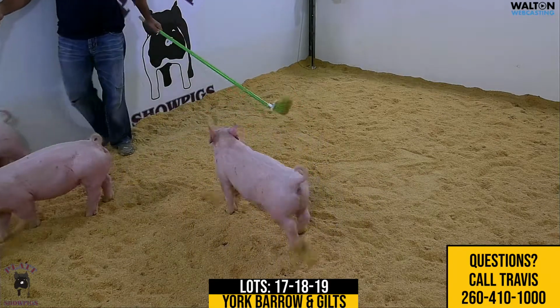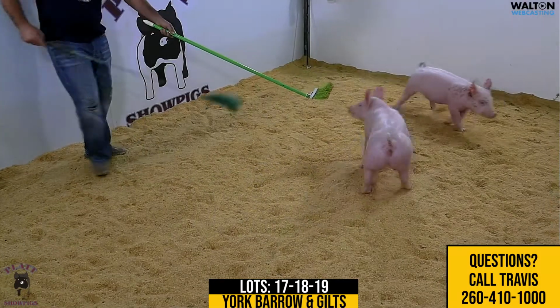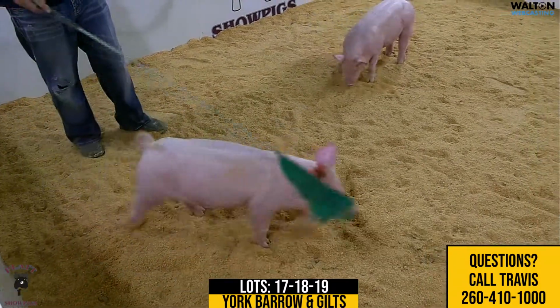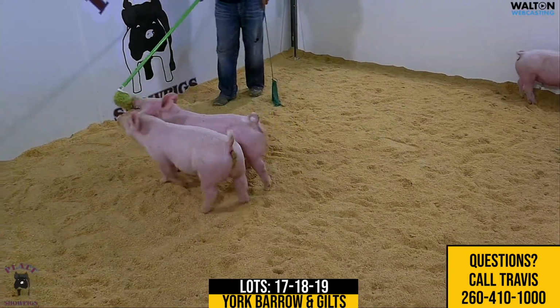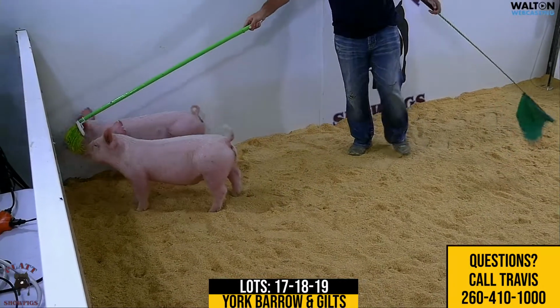Okay, we're on to the Yorkshire offering. This would be lots 17, 18, and 19, the three different litters. So we'll just start with the barrow pig, which would be lot 17. He would be a Big Step on a Next Level Sixpeed. That sow originated from George Watson, out of that group we initially bought there.